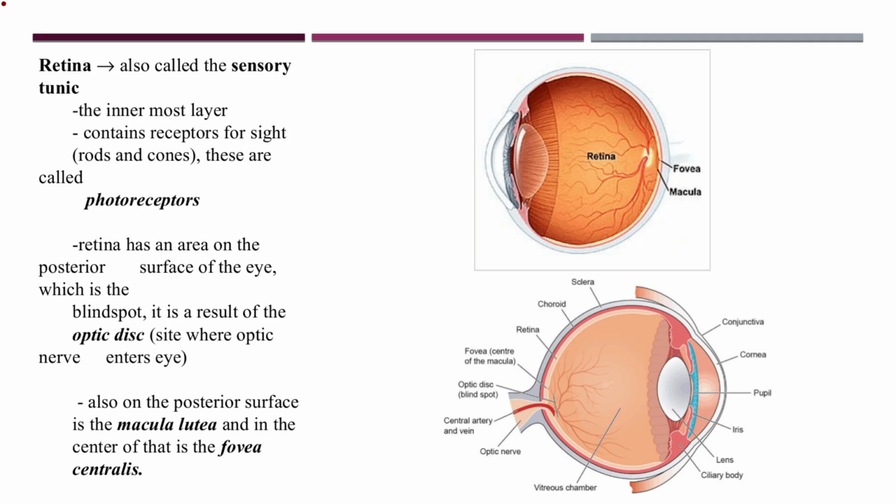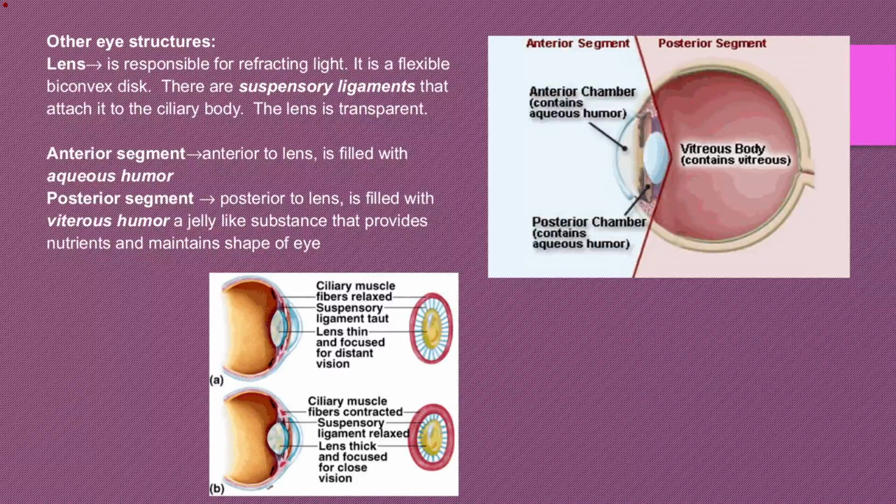Okay, let's go back to my other set. Okay, so other structures, we got the lens that I said before is responsible for bending light or refracting light. And so you have the ciliary body attaching the suspensory ligaments on one end and the suspensory ligaments attached to the lens on the other end. Let's zoom in on this picture.